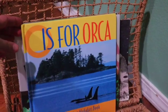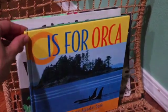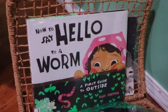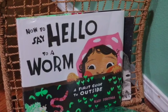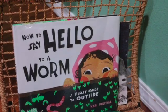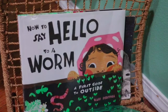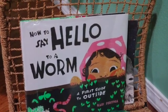So right now we have O is for Orca, which was gifted to us by a family a few years ago. We have a library book, and if you are a teacher, I do recommend you invite your families to check out books for you. That helps add to the variety of books you'll see in the classroom, and it's fun for the children to bring the library bag back and say, hey, we chose these books for you, and share them with our friends.